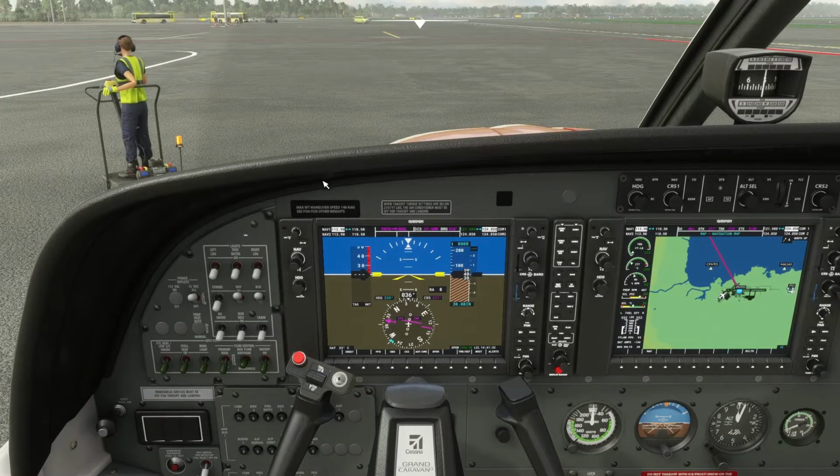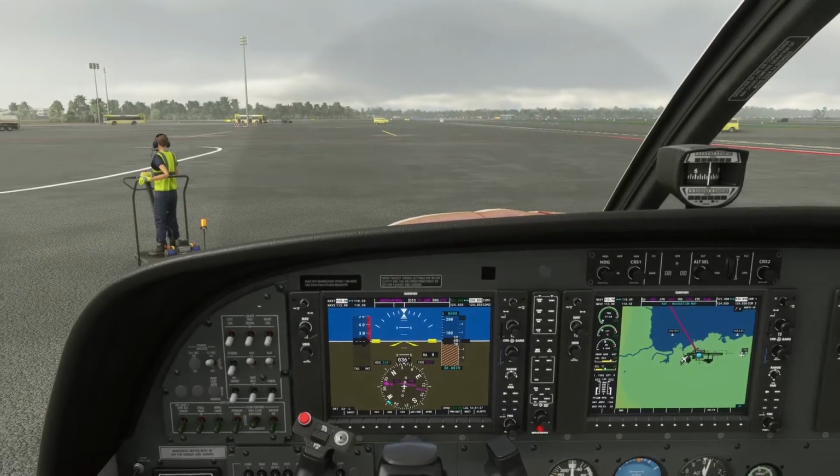All right. Go ahead and request a taxi. Hilo ground, friendly 547 with Charlie ready to taxi IFR.